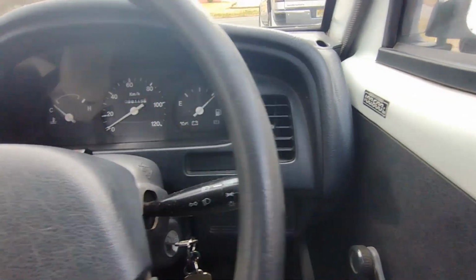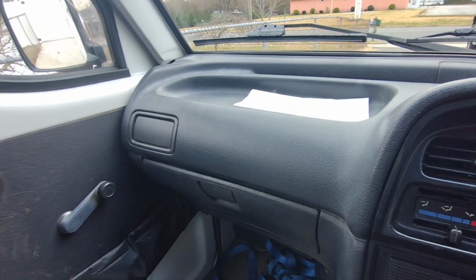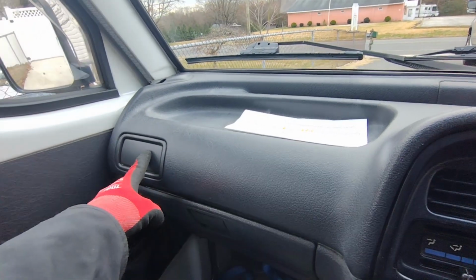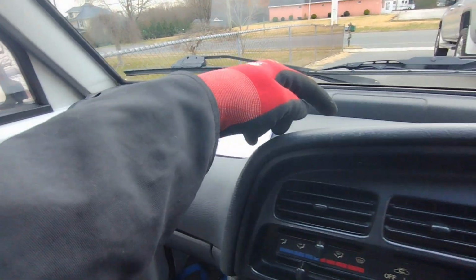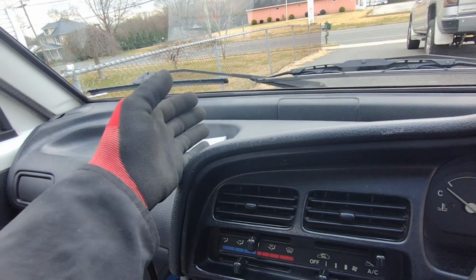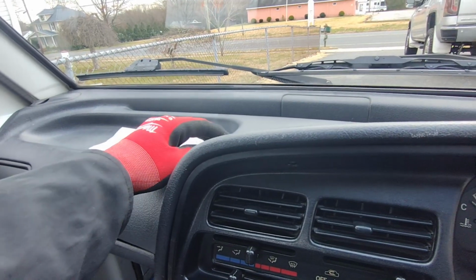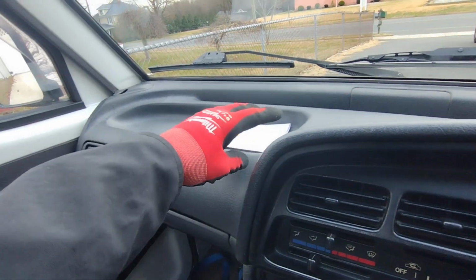All the vents work. Blower. This particular one, I guess when it was ordered, doesn't have a passenger vent. There is an insert here so you can put the vent, and you need the tube that goes from here to the main ductwork. The ductwork does have a stub that's sealed off, that I guess all you have to do is cut that and then install that ductwork in here. So I'll have to source that out through Japan.